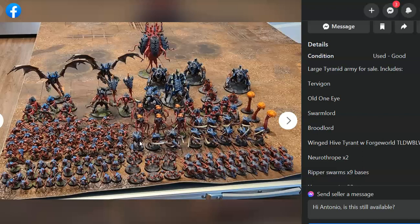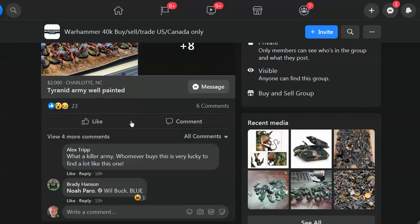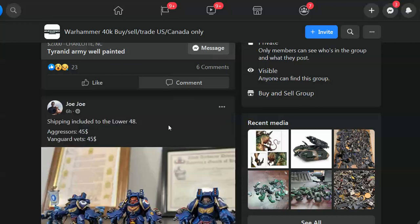The assessment for value here is definitely there. It's got a lot of good competitive loadouts. Everything makes sense. The basing, as far as I can tell, is mostly consistent. Maybe a little TLC needed there. Yeah, this is good. Yeah, pick this one up. Lots of comments on it. What a killer army. Whoever buys this is lucky to find a lot like this one. Yep, totally true.